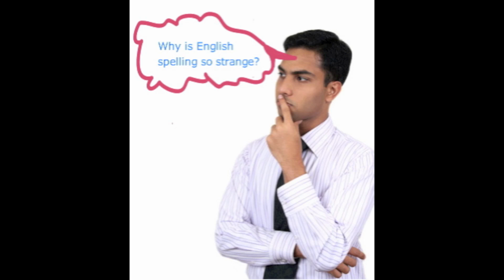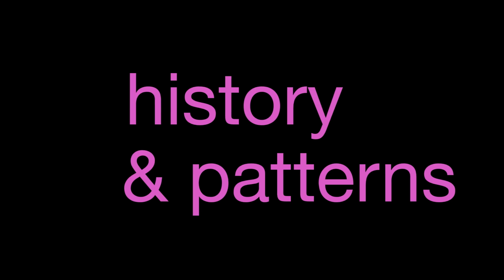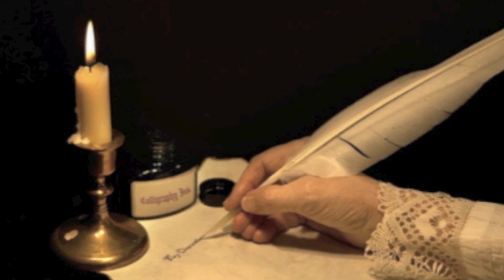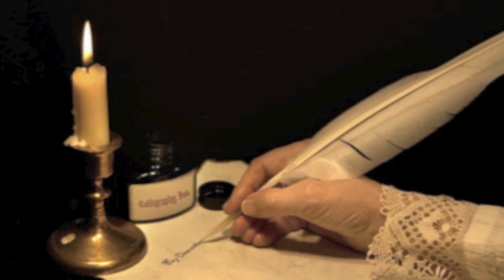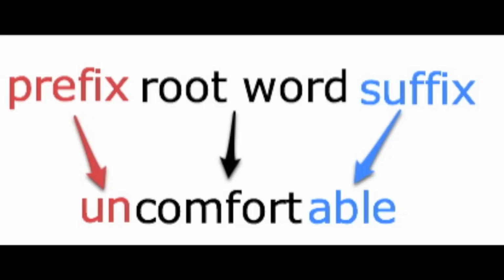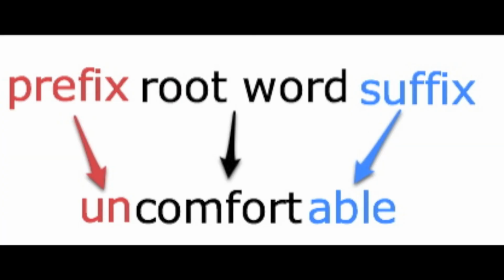I know English spelling seems illogical, but it isn't. It's just complex. It's full of interesting history and patterns. Now, we'll look at the history of how English developed in another video. There are 5 ways of learning spelling. Number 1 is knowing the history of the word, which is very useful, especially for silent letters. Number 2 is knowing how words are made up of prefixes and suffixes. That's the beginning and endings of words, like unhappy, dissatisfied, uncomfortable.